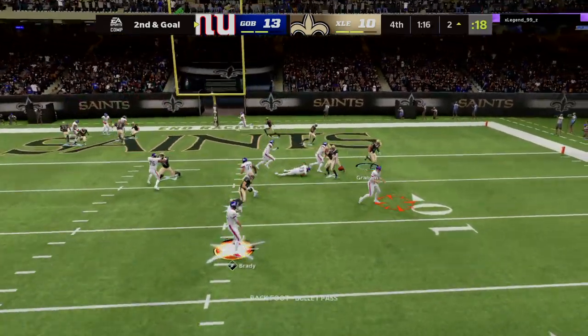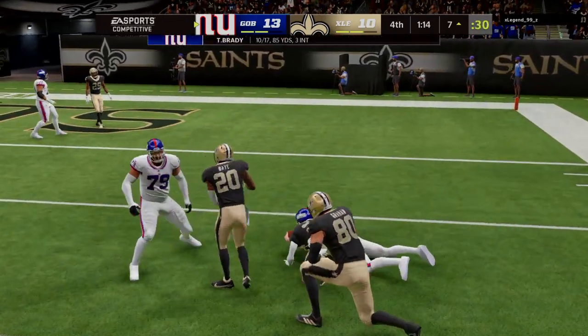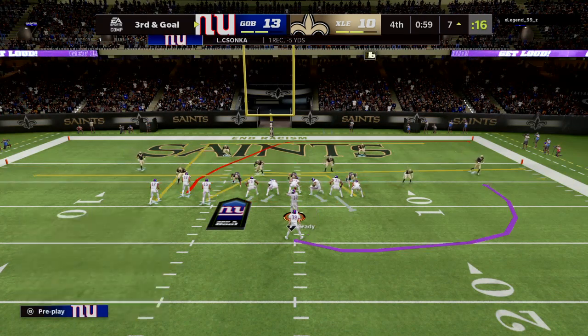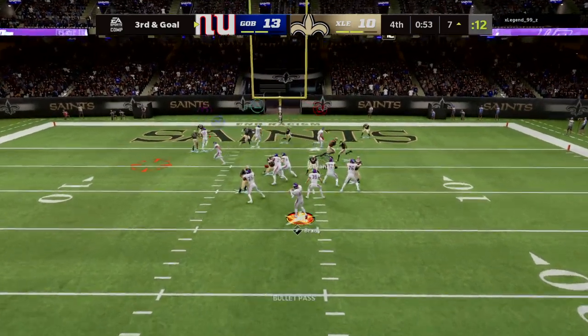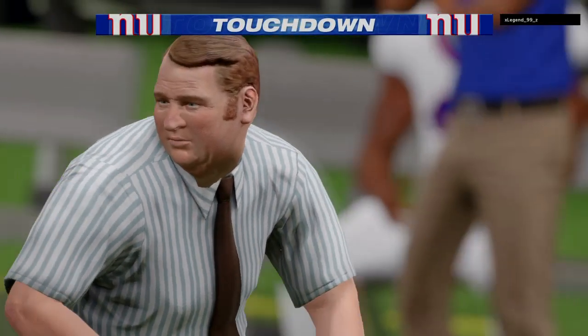Brady going to look to throw. Quick hitter here. It's complete. And he goes backwards on this one, losing yardage to the 7. So they'll line up losing 5 yards on the play, and that's going to bring up an interesting 3rd and goal. Now Brady. Throw left side, complete to Ingram. And he's across.